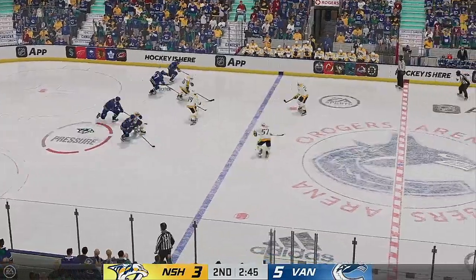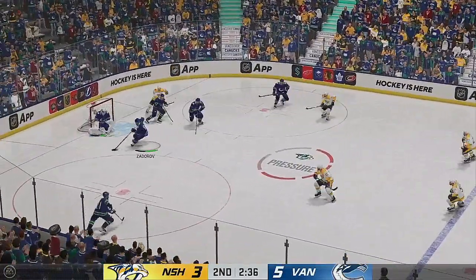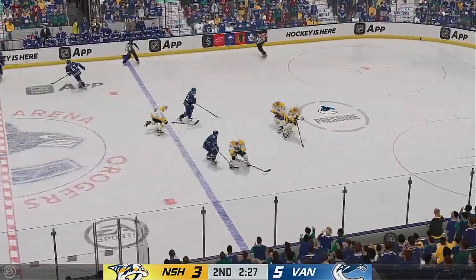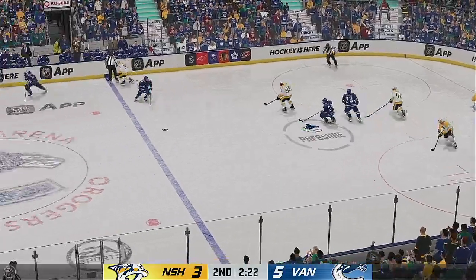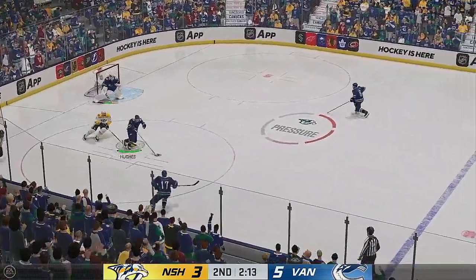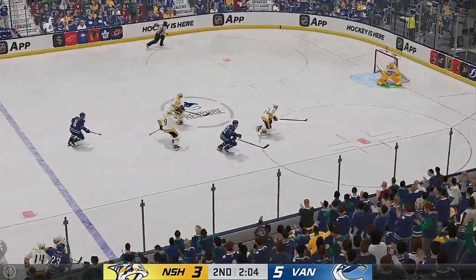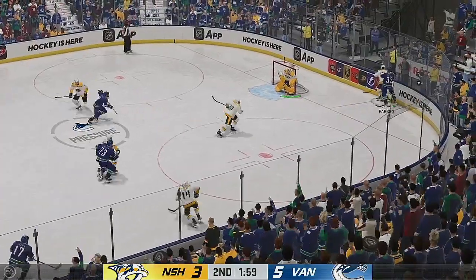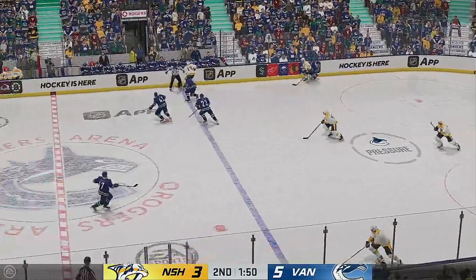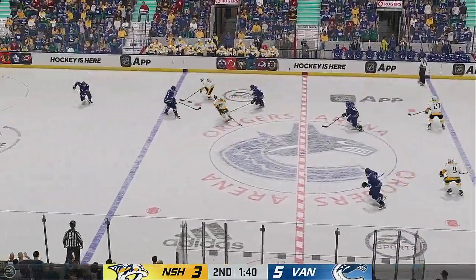Vancouver's got the puck in the defensive end. Looking for space inside the D zone. Here they come up along the wing. From the point, looks to make something happen. Grabs the puck in the defensive zone. The Canucks move it in. Dumps it into the O zone. Battle along the boards. And that battle along the wall comes to an end. Vancouver's got the puck along the boards.